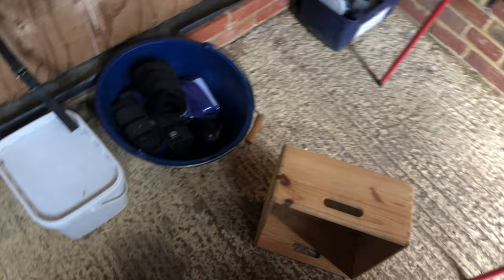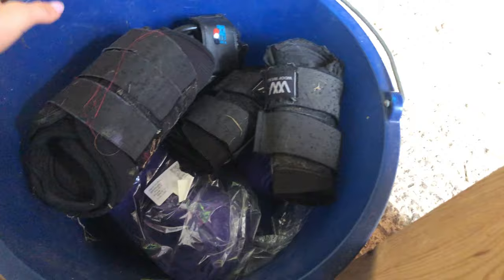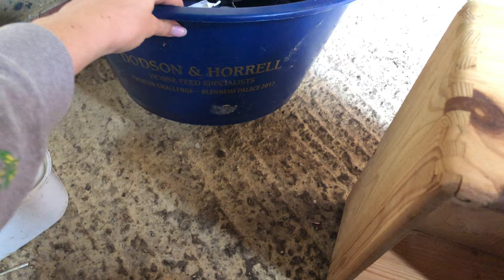So I found these two boxes in literally like the Wendy house in our garden. Currently we keep bandages in this and boots in that. This is a spiky Dodson and Horrell bucket from Blenheim, which is really nice, but it's just an awkward shape to carry things around in. So I'm gonna try and find a different purpose for it. Lovely bucket, but I just think boxes would fit nicer down here, be more uniform.